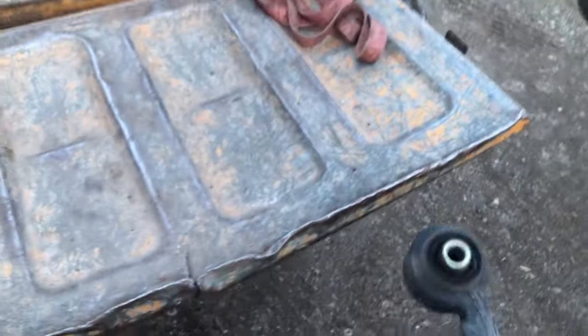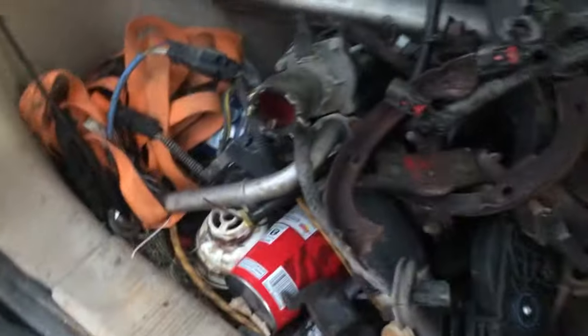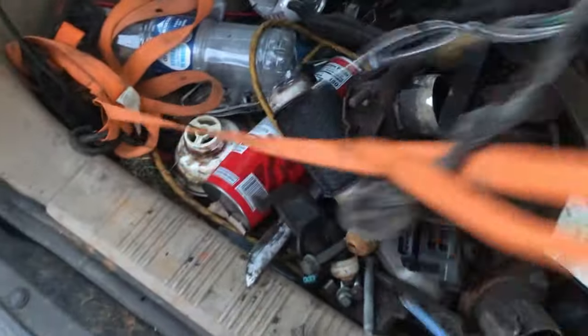There's a fail point on cars. Rather than replace the bushings, just the whole part. Time and labor, son, right? These are like a dollar something a pound right now. Wire harnesses.